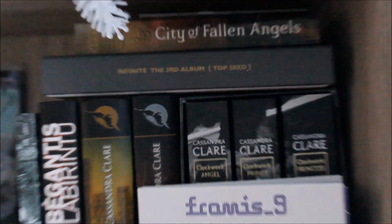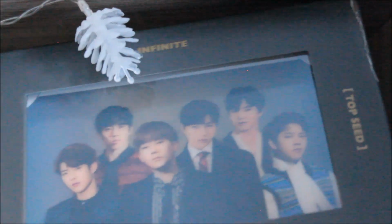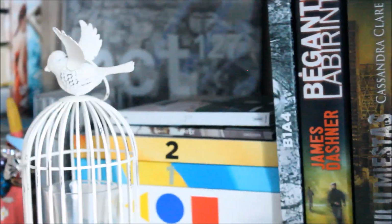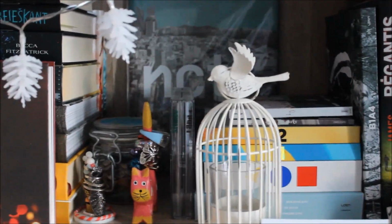And then we have the Infinite album I mentioned, which is Top Seed, and it arrived terribly damaged, so I keep it this way. I don't have it, but I got it in L's version. I'm too lazy to take it out. And then here we have this Polaroid from Highlight. From Outro, I'm sorry. This Polaroid is from Outro, their last mini for now.